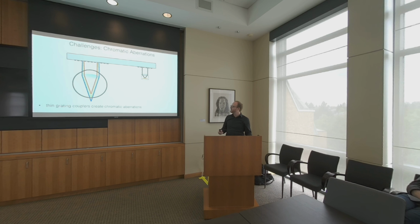Then chromatic aberrations are usually a challenge, right? You can have a microprojector. If you have a diffractive optical element that is just etched on the piece of glass here or some other material, you're going to get chromatic aberrations no matter what you do on the display side, and it's something that's very difficult to correct optically.